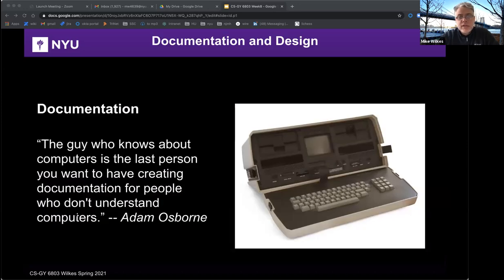All right, so documentation. Funny quote here. The guy who knows about computers is the last person you want to have creating documentation for people who don't understand computers. This was a quote from Adam Osborne. Now, while I don't actually share Adam Osborne's view on the subject, I do understand the intention of the statement. Documentation is often outdated, unloved, and obtuse. Osborne was known to frequent the Homebrew Computer Club's meetings around 1975.